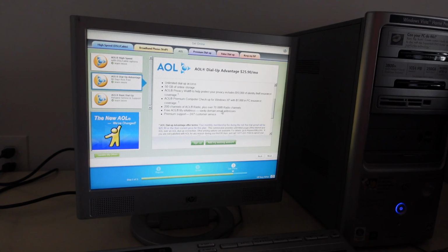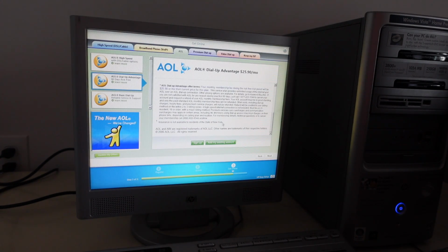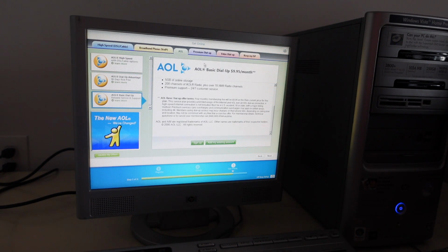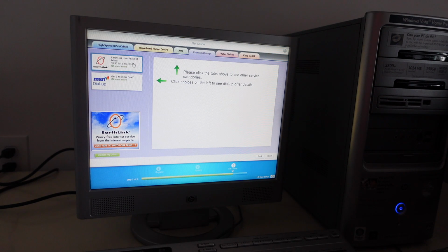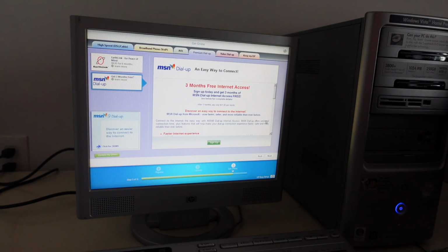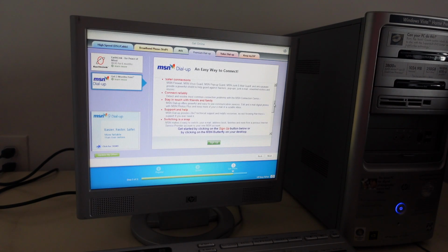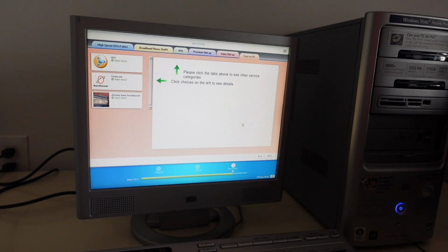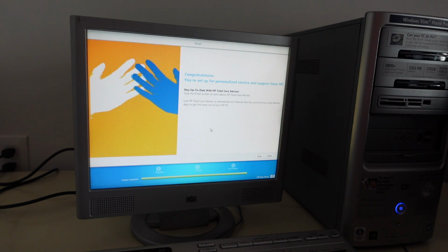Look at how simple everything used to be. It's just so much more relaxing to interact with a computer instead of it being like, can we track you and do you want blah, blah, blah. MSN dial-up, let's go! I did not know that MSN had its own version of dial-up. That's kind of cool. All right, keep my ISP. I like this peachy color. All right, there we go.